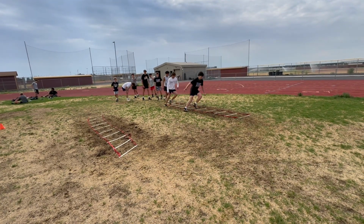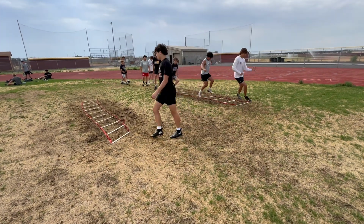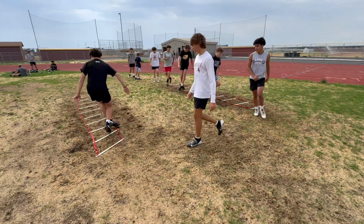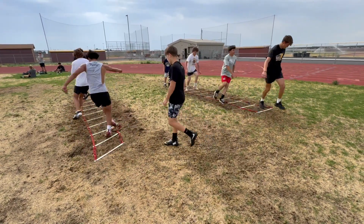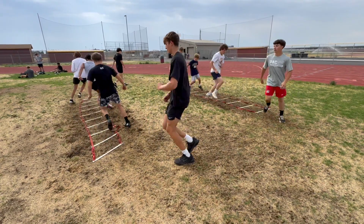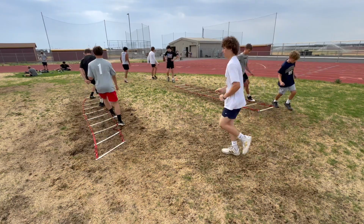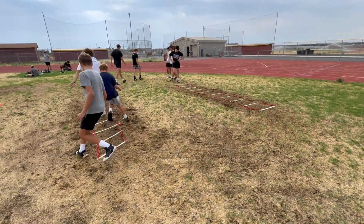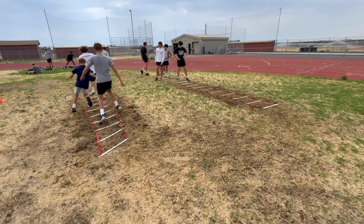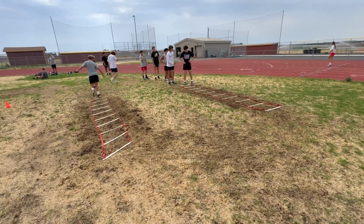Here's another example of the Moses Lake two-step. This one takes a little bit to get used to. They're always wanting to put their front foot in the square, but really it's the back foot which requires them to flip their hip. Constantly looking at biomechanics and how to get drills to translate to the field, and certain drills will help an athlete in this specific predicament, and that's what we're talking about here.